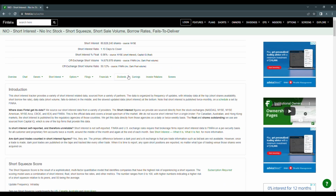And one thing we could see from all this information, NIO doesn't have short squeeze potential due to the fact the short interest percentage of the float is only at 6.06%. But it's still a play you want to keep on your radar due to the fact we have been seeing a good increase in regards to the short volume. So let's go on to the order flow distribution.